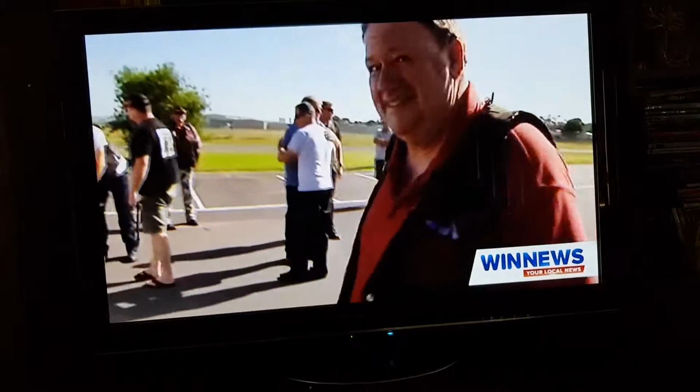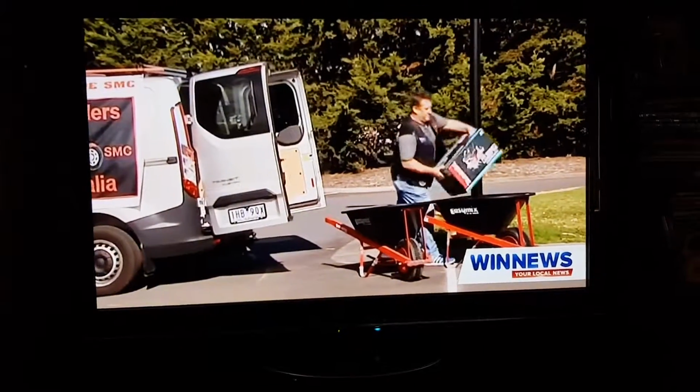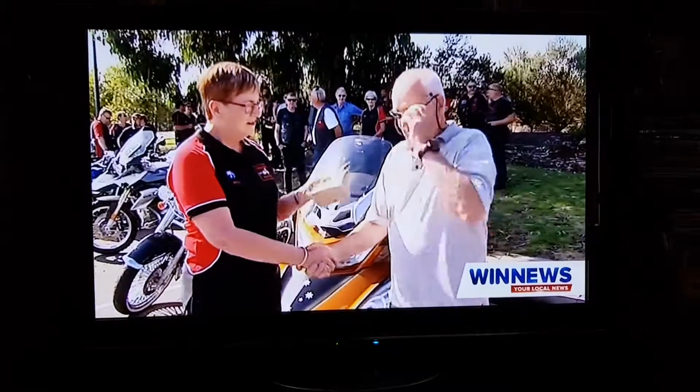We have 1 or 2 which have been here for 10 years and they're starting to get past their use by date. They're a bit frail, so these 2 new solid wheelbarrows will go a long way. The annual tradition provides a major boost for the volunteer-maintained facility.